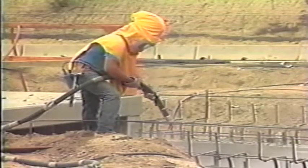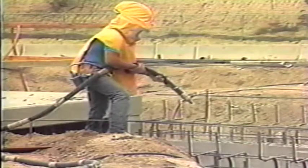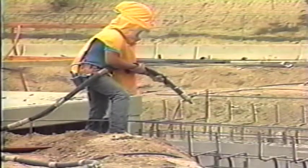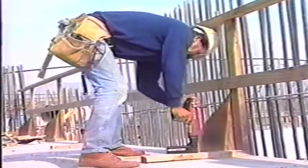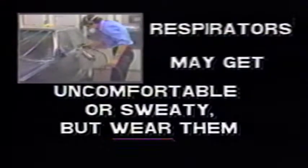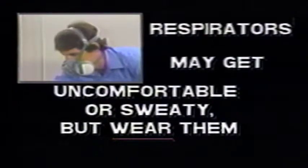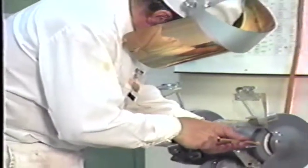Wearing personal protective equipment when it's required is not only for your protection, it makes good sense to protect your safety and health. Safety glasses can be a pain in the neck because you may not be used to wearing them, or respirators can get uncomfortable from perspiration, or perhaps the straps may not fit just right. Tennis shoes may be more comfortable than leather-top shoes. It may be a hassle to wear safety glasses under face shields when grinding metal.